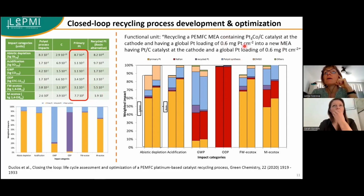And when we gather all the results together using this functional unit based on the closed loop recycling, so you have both the production and the recycling process, you will still see the very obvious impact of the primary platinum that we supplemented to mitigate our losses. However, in the global warming potential and in the ozone depletion potential, you will still see the very big contribution of the naphtha. So not only the platinum needs to be recycled with mitigation of the losses, but also the naphtha should be recycled. So this is something we are trying to develop in my lab.